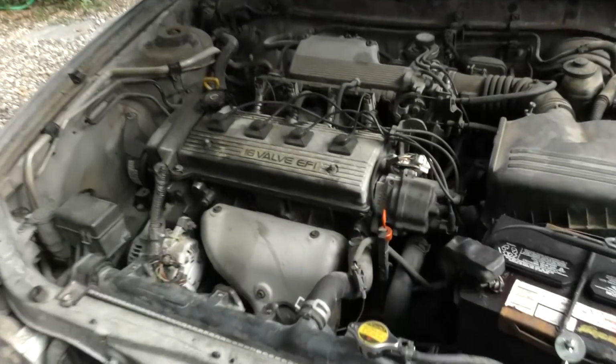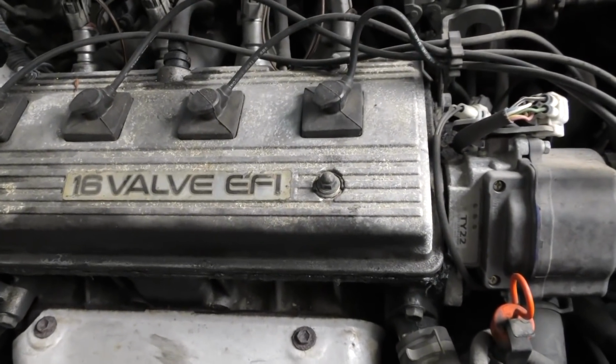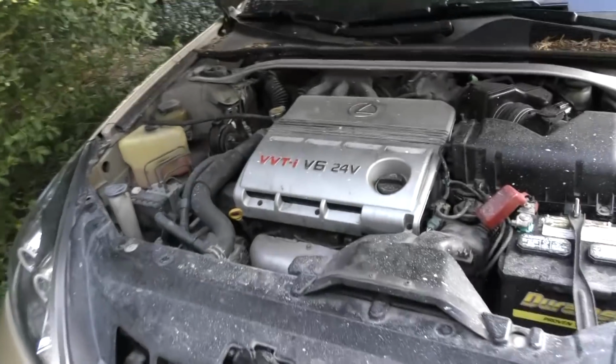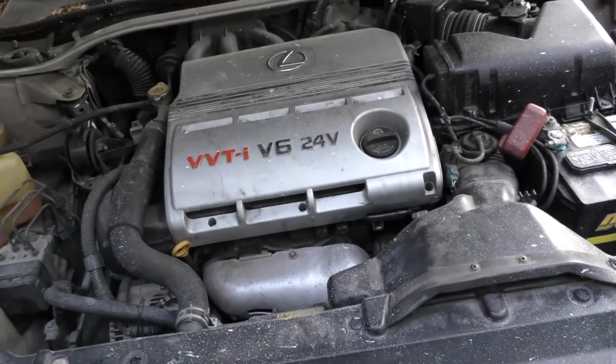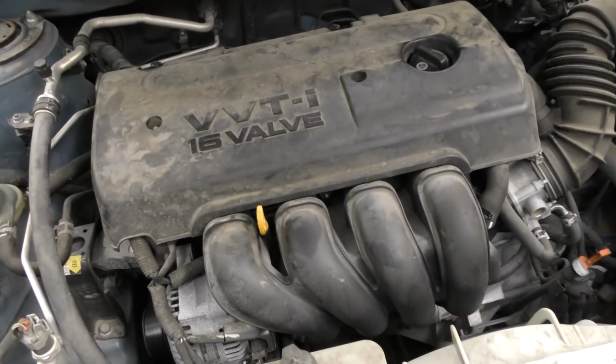Here's my 25-year-old Celica. It's got 240,000 miles. It still doesn't burn any oil. Here's my wife's 17-year-old Lexus. It doesn't burn any oil. And here's her previous car, an 11-year-old Matrix. It doesn't burn oil either. But there are quite a few modern cars that are now burning oil that shouldn't.